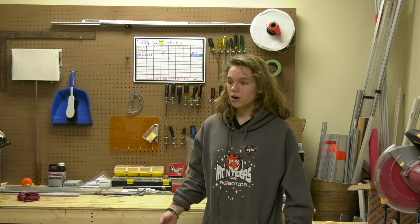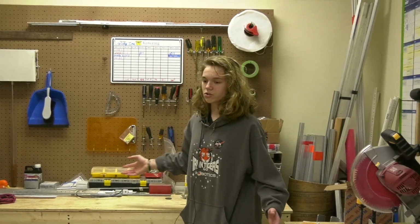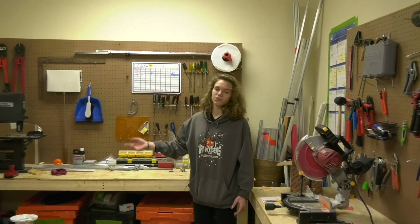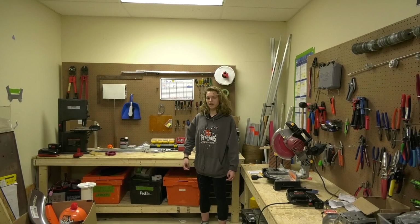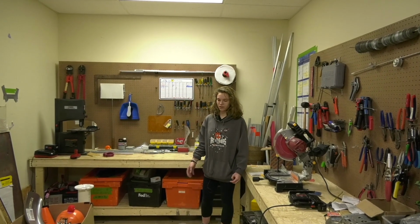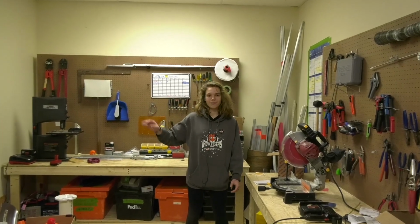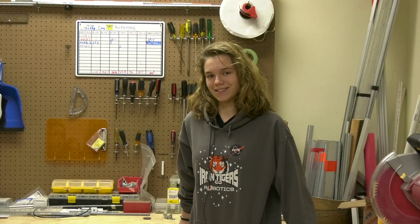Hi, I'm Sarah Taylor, junior captain of the Iron Tigers robotics team. So this is where most of our robot build happens. We have all our tools in here, as you can see. We store all our stuff in here during the day while school's happening, and once school lets out, we all come down here, figure out what we're going to do for the day, and then either work in here, the computer lab, and sometimes we migrate out into the hallway because this room is smaller than it may seem.